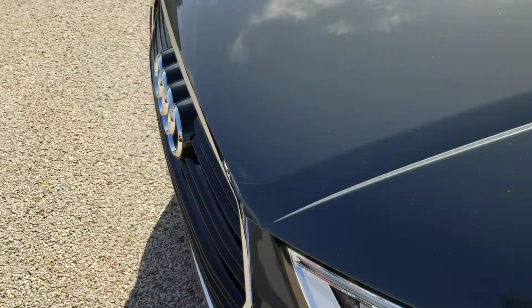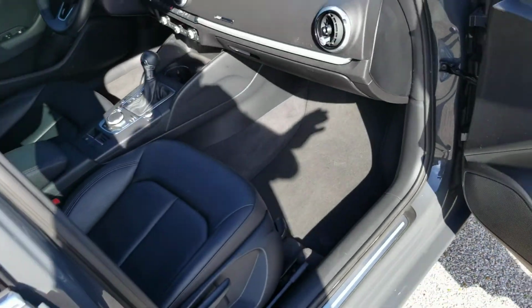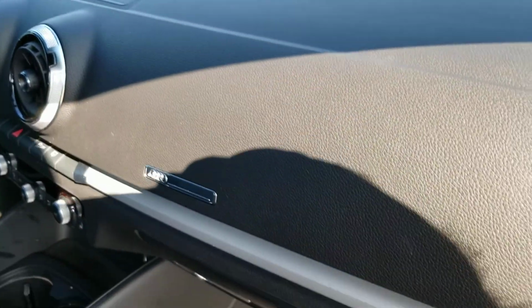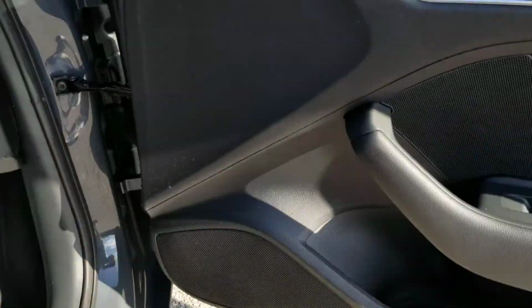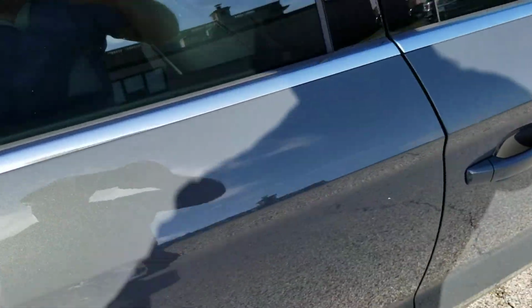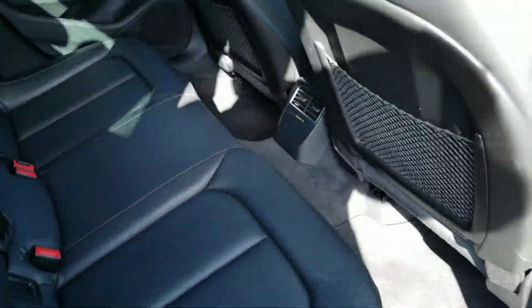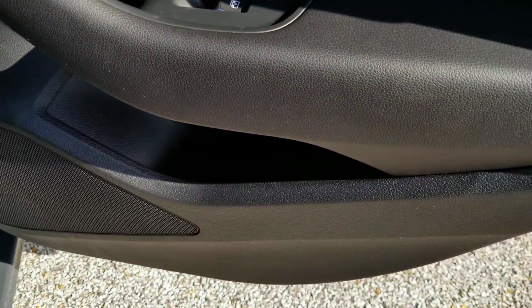go around to the passenger side. Good look inside there. Dash, great shape. Passenger side seat, as you can see, great shape. And passenger door. Once again, excellent. And let's go around to the passenger rear seat. Great shape. And the rear door. In good shape.